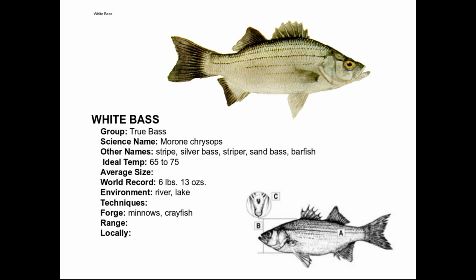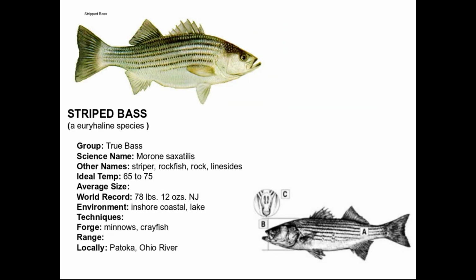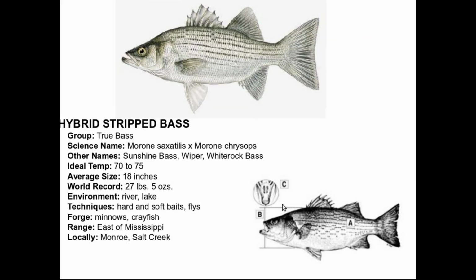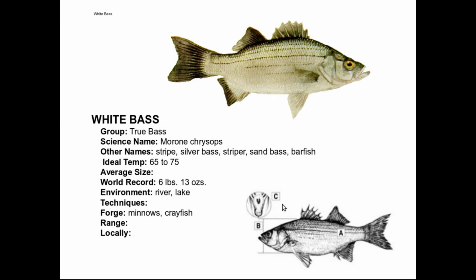And if we look through these really quick, white bass, striped bass, hybrid, yellow, they are all very similar in shape, size, coloration. But if you look at that tooth patch, you can get an absolute positive ID. So the first one we're looking at here is a white bass.